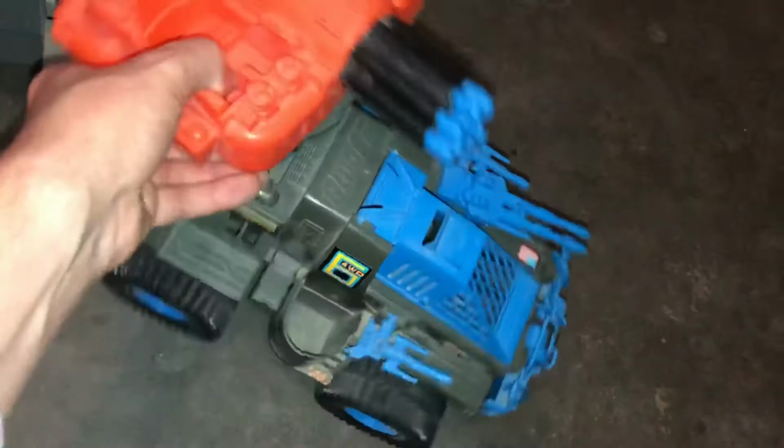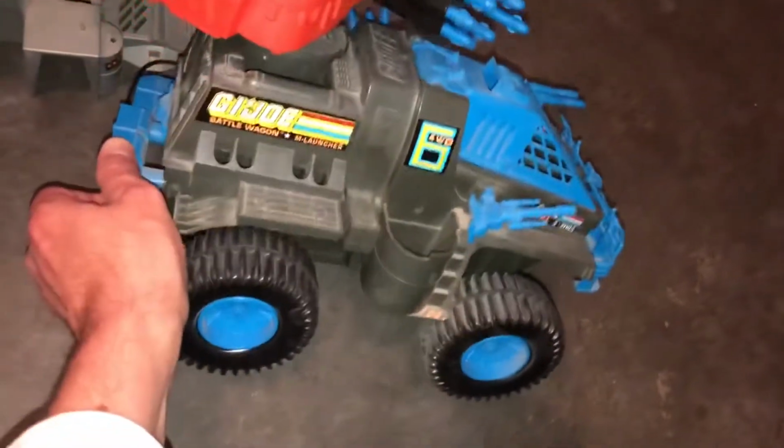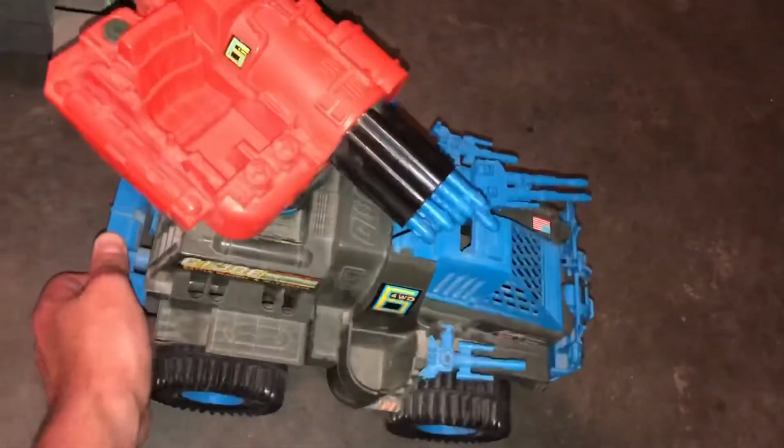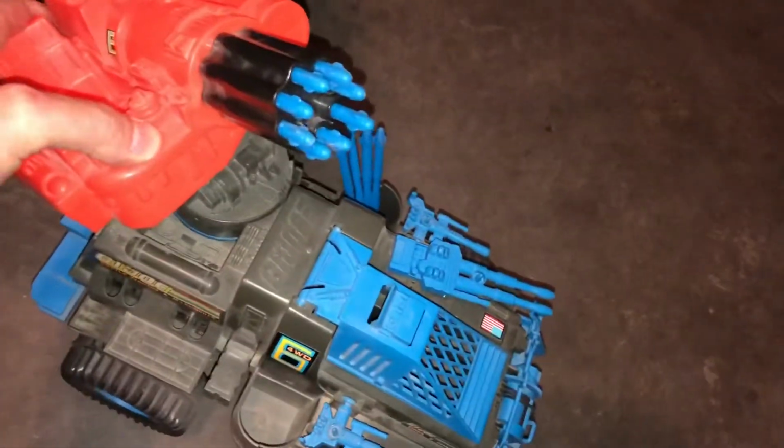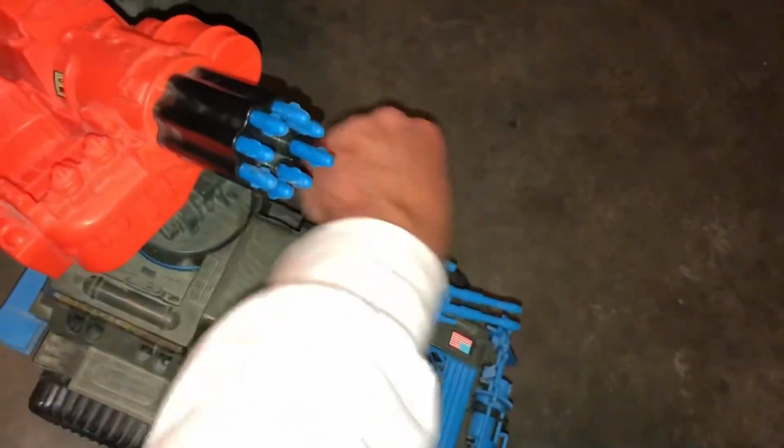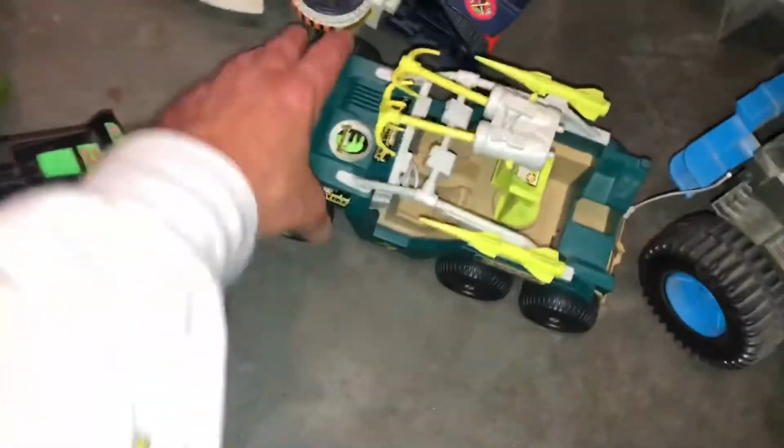There's a little gas pump for gassing up your trucks. This little thing here is battery powered. I've never seen one of these. It's a Battle Wagon M launcher, and it takes batteries somewhere. Like it's all these missiles, tons of extra missiles right here. This one's crazy out of all of them I've looked up.